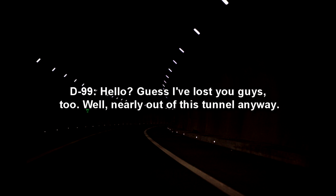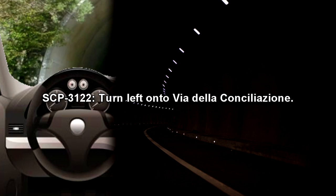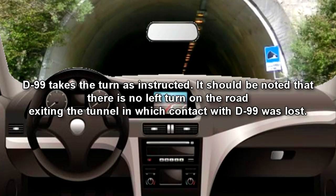Hello? Guess I've lost you guys too. Well, nearly out of this tunnel anyway. Connection established. In 300 meters, turn left onto Via della Conciliazione. Weird. I don't remember a turn coming up, and... is that Spanish? Turn left onto Via della Conciliazione.